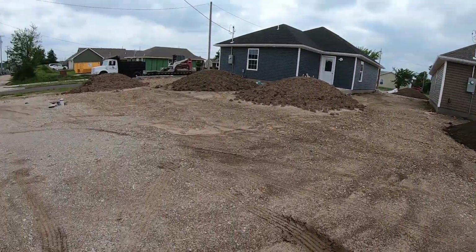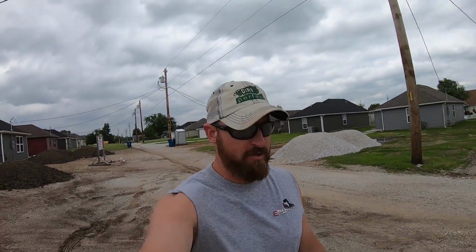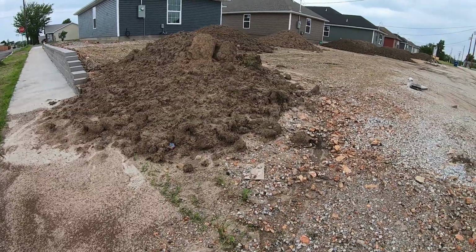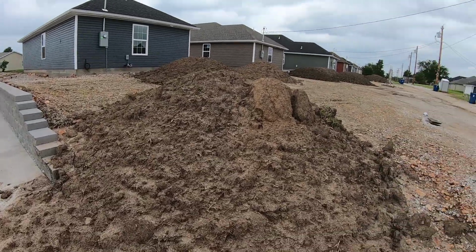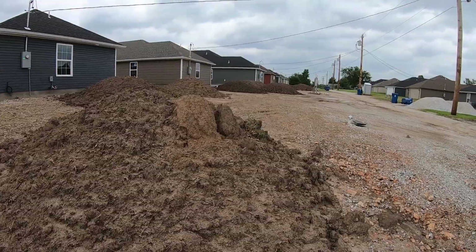So it always seems like it takes longer to dry those out and stuff if you got it all spread out. Not really sure how I ended up with a load of dirt right here, but oh well, look at that. We will work with it. So yeah, let's get some base rock down, get the Airco pads built, and get that dirt moved.